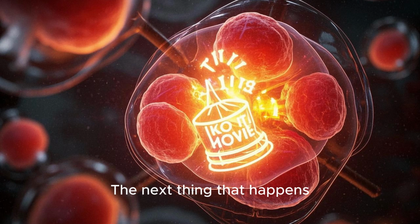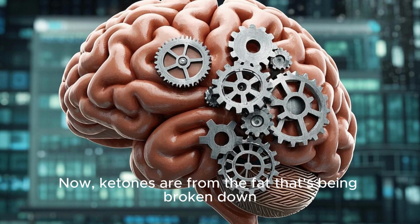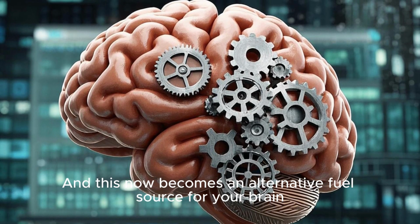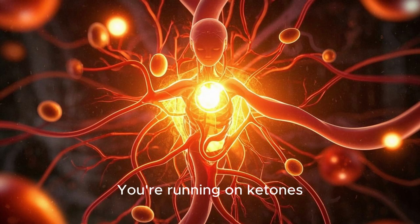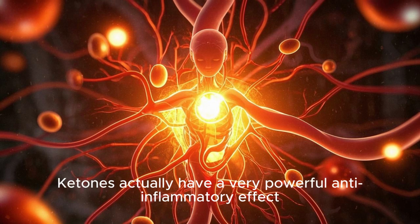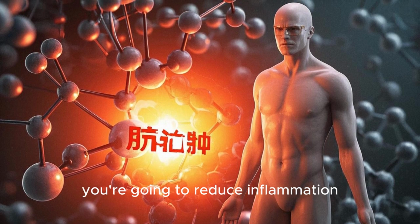The next thing that happens when you stop eating is your body produces ketones. Now, ketones are from the fat that's being broken down, and this now becomes an alternative fuel source for your brain, so you're not running just on glucose anymore. You're running on ketones, and guess what? Ketones actually have a very powerful anti-inflammatory effect, so by switching over to ketones, you're going to reduce inflammation.